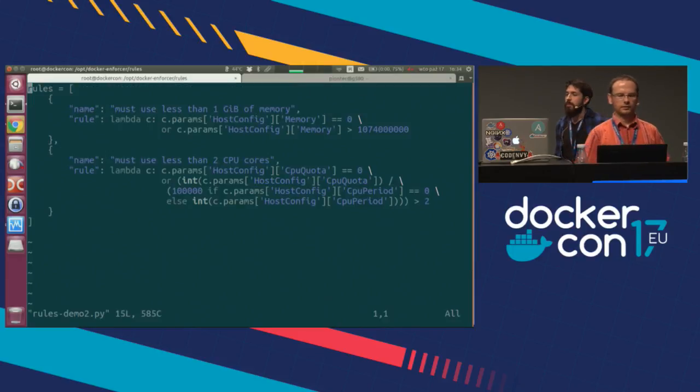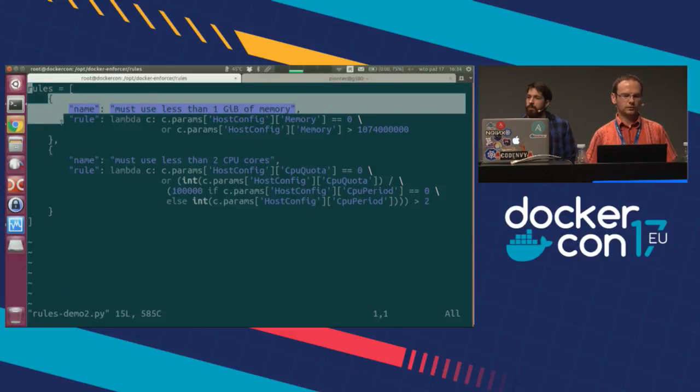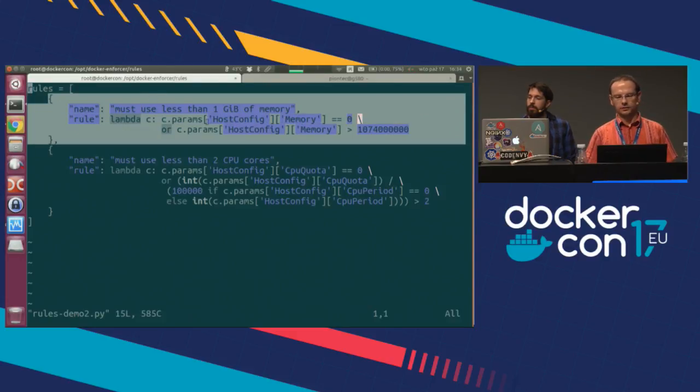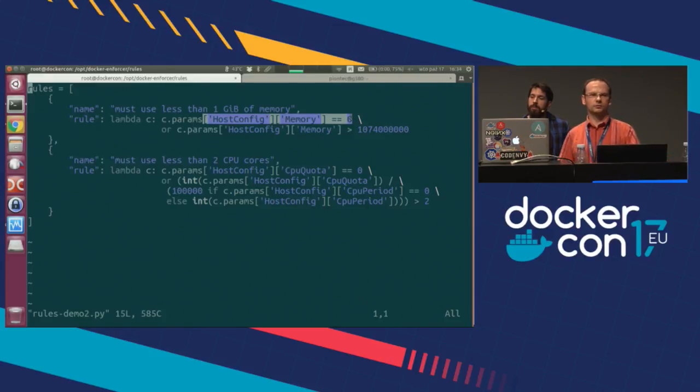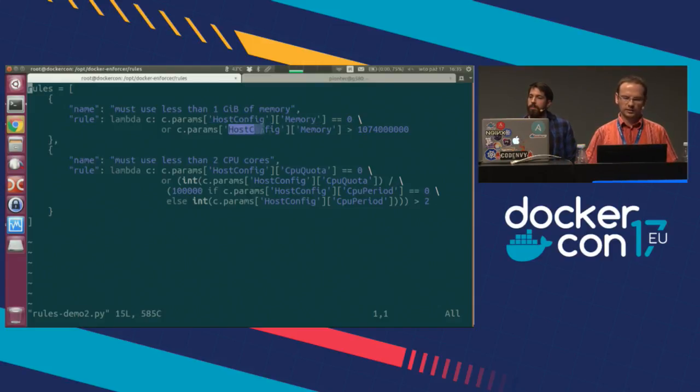This one is a little bit more complicated. Actually, we have two rules over here. This is the first rule. It checks if the container is not trying to use more than 1 GB of memory. So we are checking if the memory parameter is set to 0. 0 means unbound. So the limit was not set at all, and it can use as much as it wants. So in that case, we want to kill the container. Or it was set, but it exceeds 1 GB.